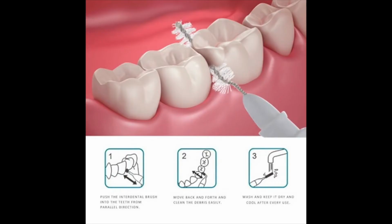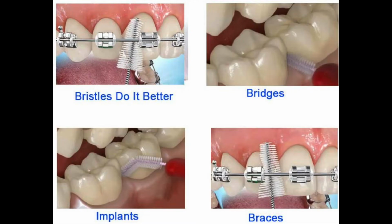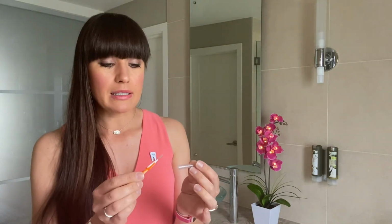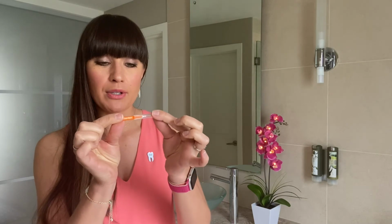It can be used in between, underneath the bridge. It's also perfect for somebody who has braces because you can just slide this little fluffy part of it underneath, between your tooth and the bracket. That will be a wonderful, wonderful tool. Again, they come in a pack of, I don't know, hundreds of them. Sometimes they have this little cap so you can protect it, but I usually recommend to throw it away. You just use it and throw it away and use a new one for the next time.